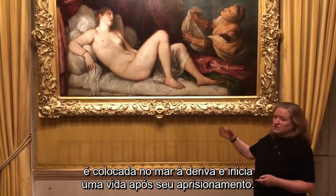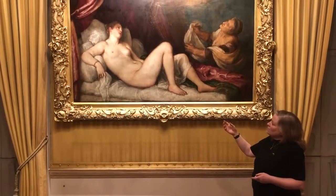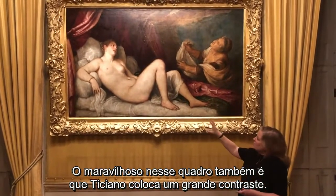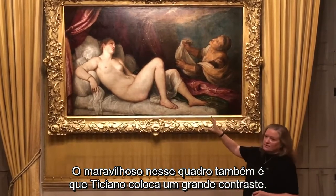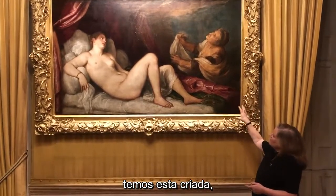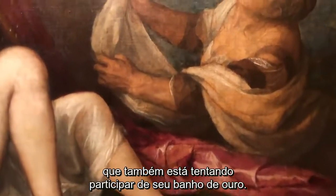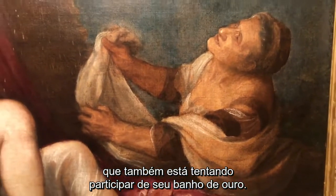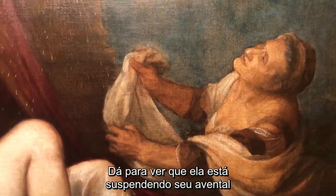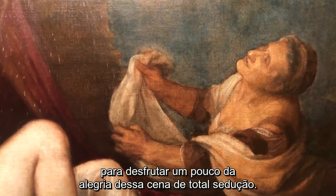She is set adrift, and she does have a life after this imprisonment. What is wonderful here as well is that Titian has set up a great contrast. So on one side of the painting, we have this handmaiden, effectively her jailer perhaps, who is also trying to participate in this golden shower. You see that she's holding up her apron to receive some of the joy of this whole seduction scene.